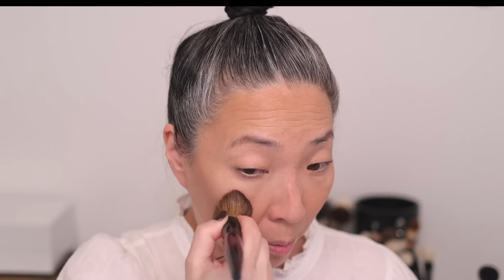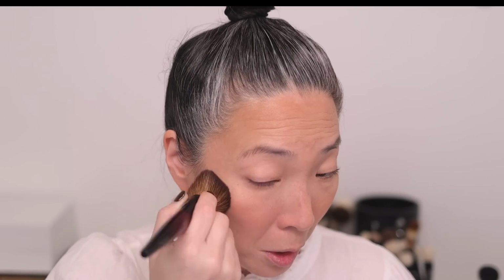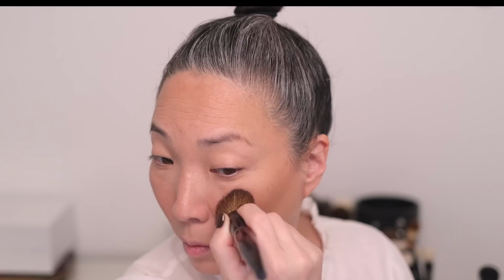I'm gonna take my Sonergy Buffer Pro brush. It's clean, no product on here, and I'm gonna buff in that Real Glow powder, just so it doesn't look like a stripe of highlight. Really blend it in. Yeah, that looks like, oh yes, look how smooth that is. Beautiful. All right. Well, enough with the cheeks.